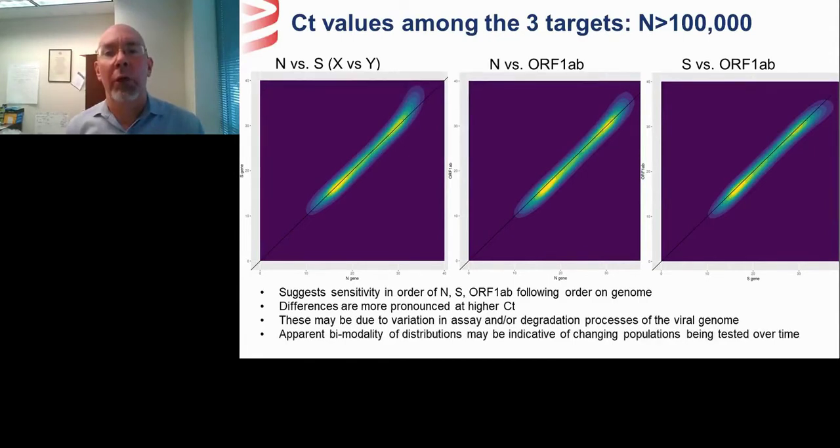N versus ORF1, again, very similar. S versus ORF1, again, pretty similar. You might infer from this that the N gene is the most sensitive, ORF1ab is the next most sensitive, and S is probably the least sensitive of the 3, but still valuable across time.